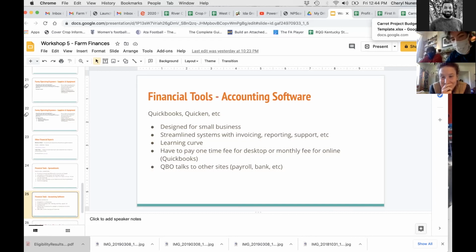It's too painful, but it is. You could get a desktop version, and if you did desktop, you would just pay a one-time fee to purchase it. I don't think there's a relicensing fee. I certainly never paid a relicensing fee, but there are definitely advantages for the online one.